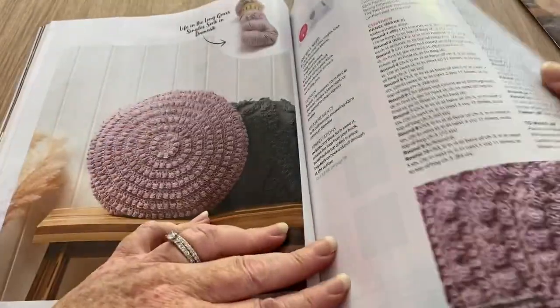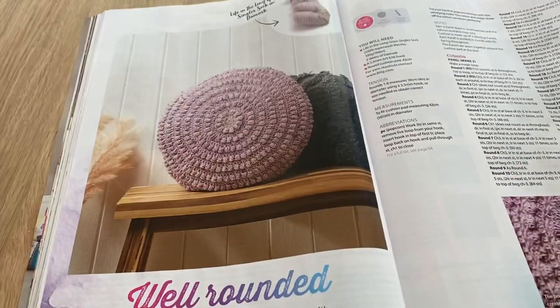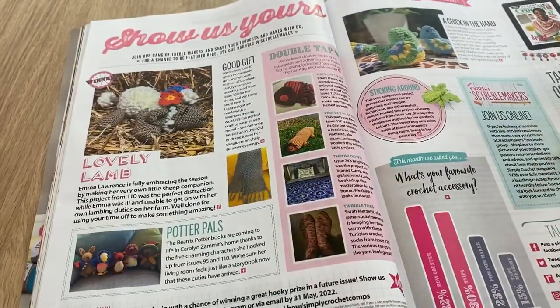I have some cushion blanks, round ones to make. Got 3 of them. I had 3 designs in my head. Haven't done them yet. One of these days.